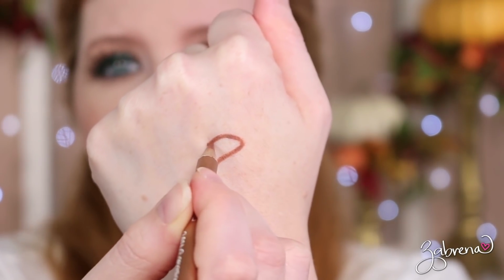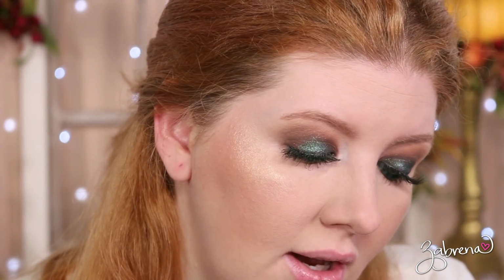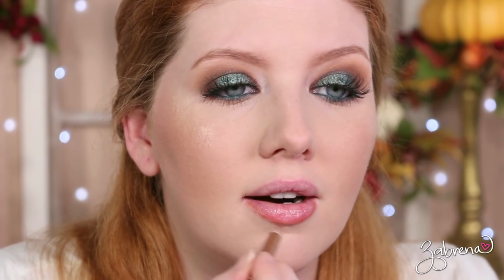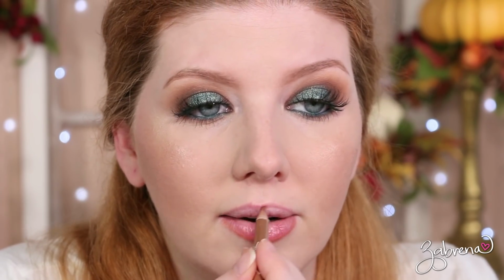Oh, okay. Well, it's actually very creamy. Looks can be deceiving with this one. On me, it's coming off as more orange brown. It's not so much pink. Oh, okay. Well, it's not like the bad lip liners, and I know you know what I'm talking about. There are some pencil lip liners out there that are not pigmented and are so scratchy and hard to apply. This is not like that at all.